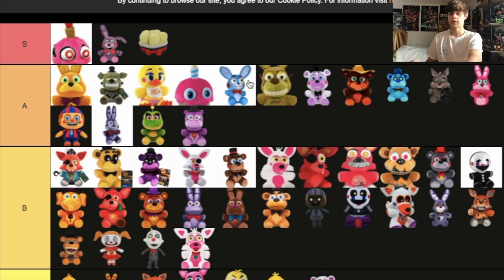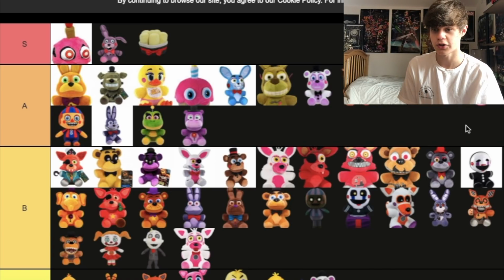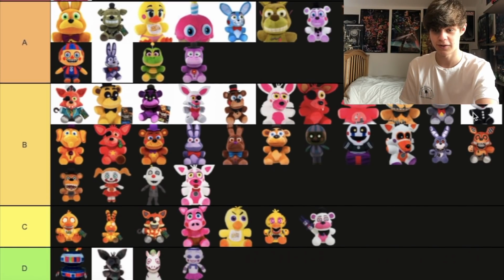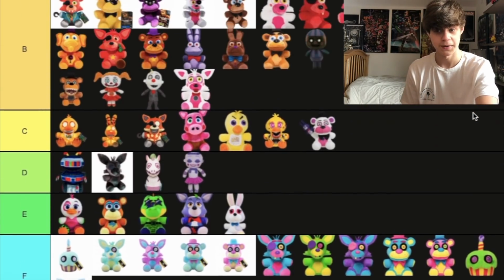I think this is the final list. I think it's pretty good. Maybe a few things aren't 100% accurate, but I think I'm happy with it. It's too bad there aren't as many plushies in S tier. There are only 3 in there. I feel like after all these plushies there should be a lot more, but there aren't.